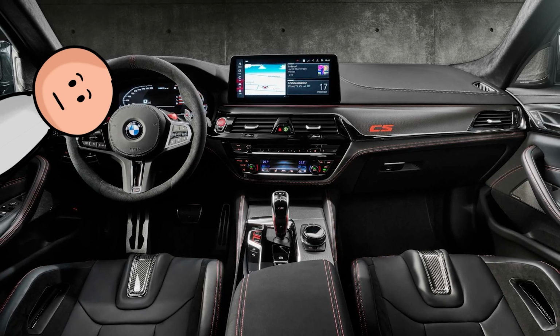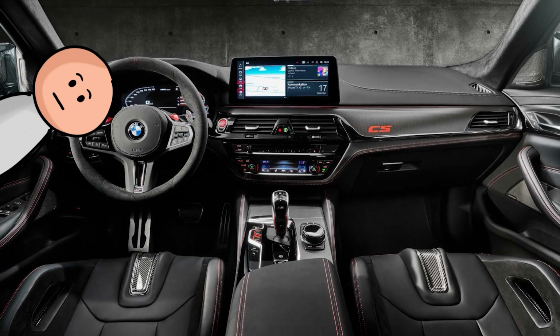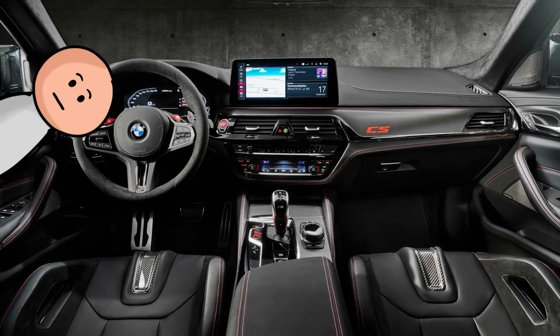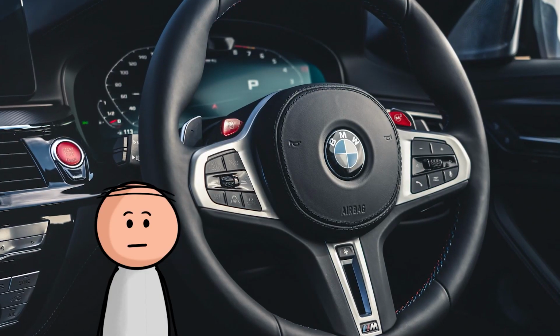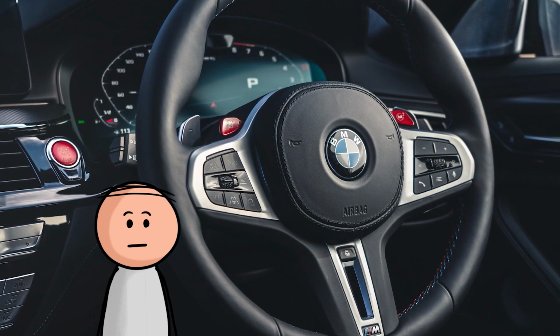Features like ambient lighting, power adjustable steering column, automatic climate control, ventilated front seats that have massaging capabilities, heated steering wheel, and heated seats are all features we have in the present M5. We hope the BMW lets us keep all of that and more in the 2023 M5 G60.